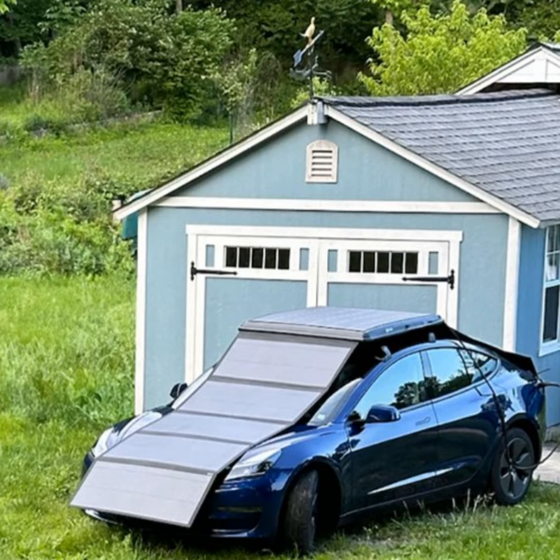Charging an EV anywhere from the sun? Wait till you see this.